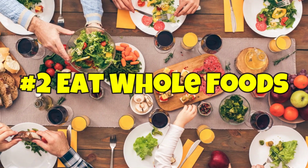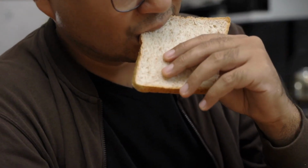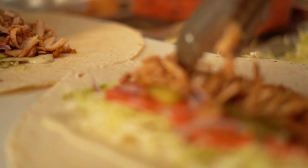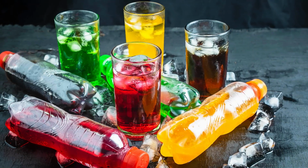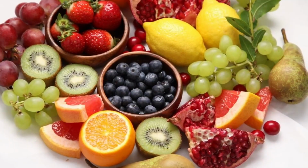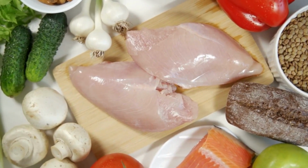Secret number 2. Eat whole foods. The fourth secret is to focus on eating whole, nutrient-dense foods during your eating window. Avoid processed and refined foods, sugary drinks, and snacks. Instead, choose foods like fruits, vegetables, whole grains, lean proteins, and healthy fats.